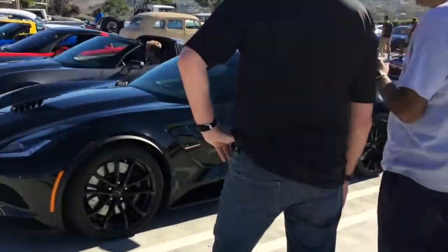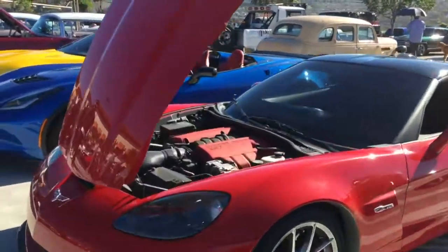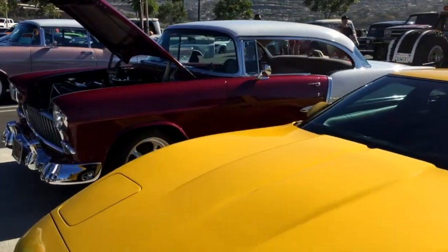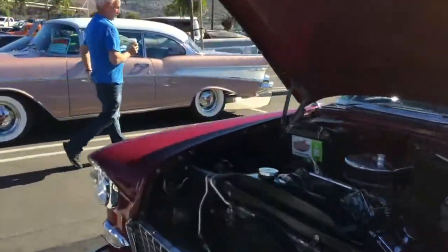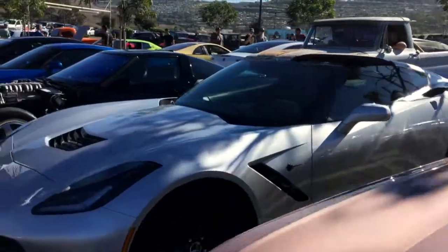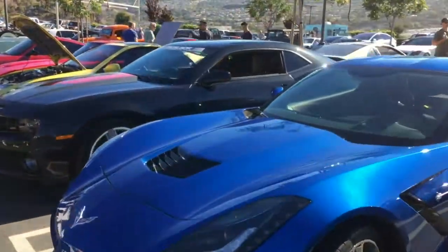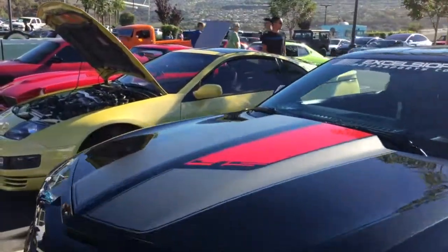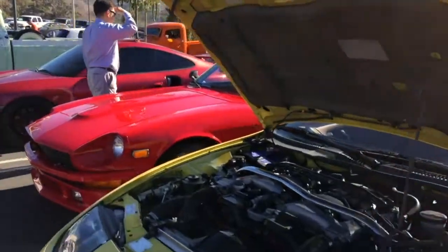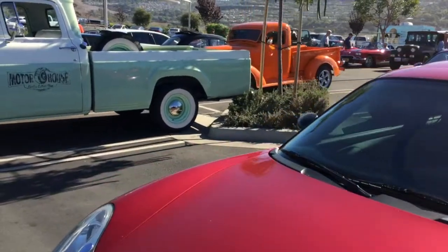Moving right along. A couple of C7 Corvettes, C6, and more Corvettes. Great looking 55 Chev, 57, which is for sale. Another Corvette, another one down here. C7, Gen 5 Camaro, 45th anniversary. Very cool looking Nissan here, all original. That's great. Another little Datsun there, 240Z. Porsche.